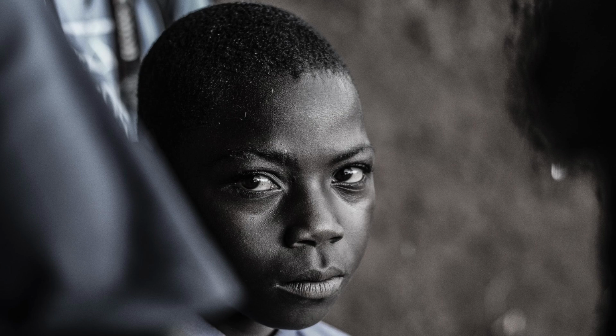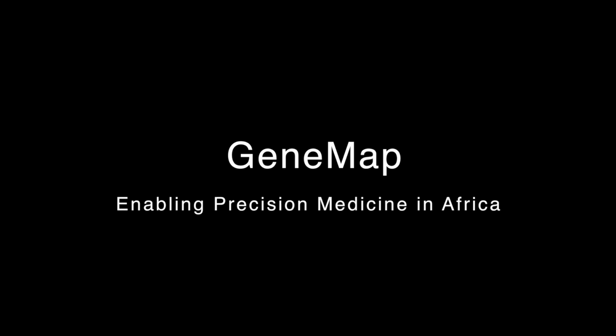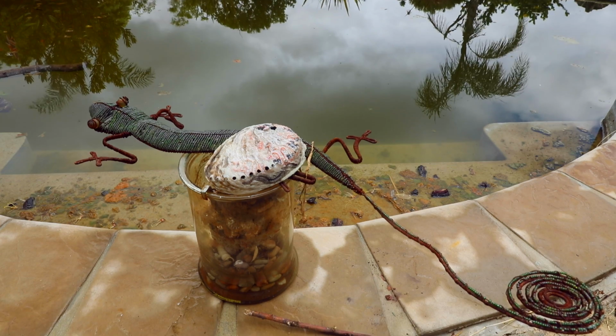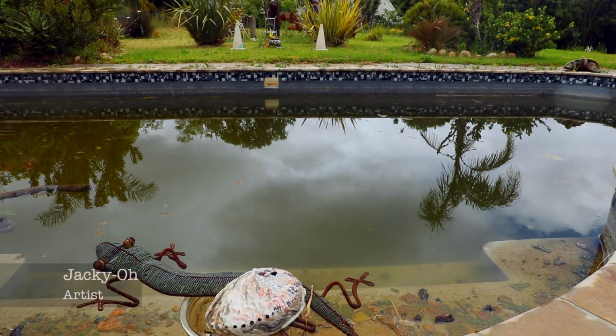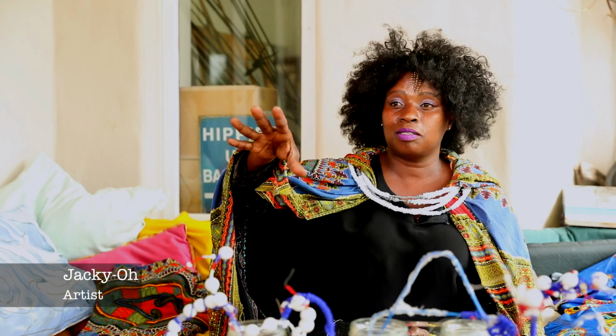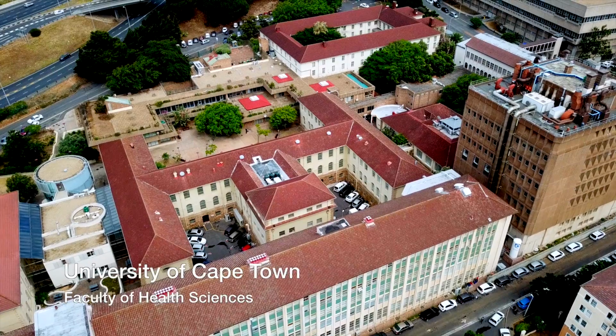African populations are rarely included in large genome studies of disease associations, but a group of geneticists are determined to counter this lack of inclusion. When I look at the human structure, you have the skin that covers you, and under that skin you have a world. For me, that's how I see DNA.